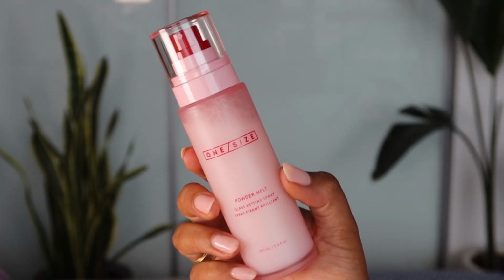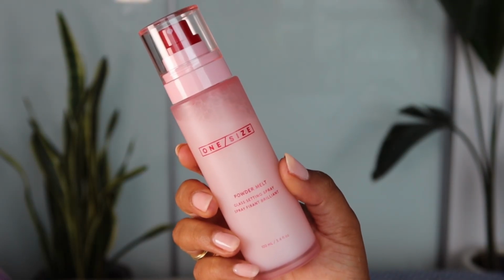Then I picked up this new spray from One Size. It is the Powder Melt Glass Setting Spray. I really like this. I think the mist is beautiful. It does a really beautiful job making your makeup look a little more dewy, a little more glassy. Listen, if you don't have amazing glass-like skin, it's not gonna make it super, you know what I mean? Like, look at me. Is this glass skin? I don't know. Is it more glossy than before I sprayed it? Absolutely. I've really been liking it as a part of my routine.